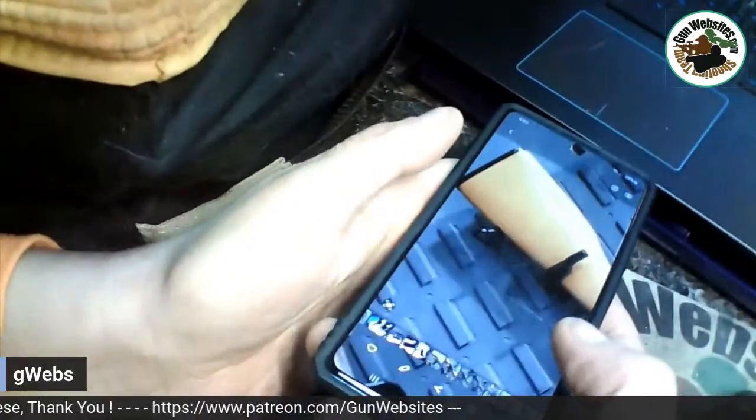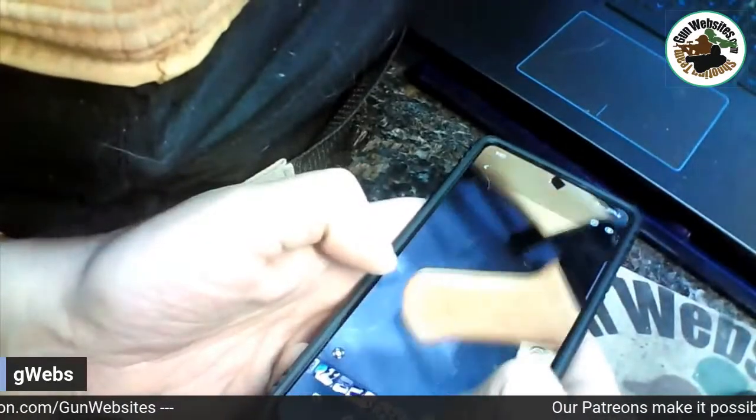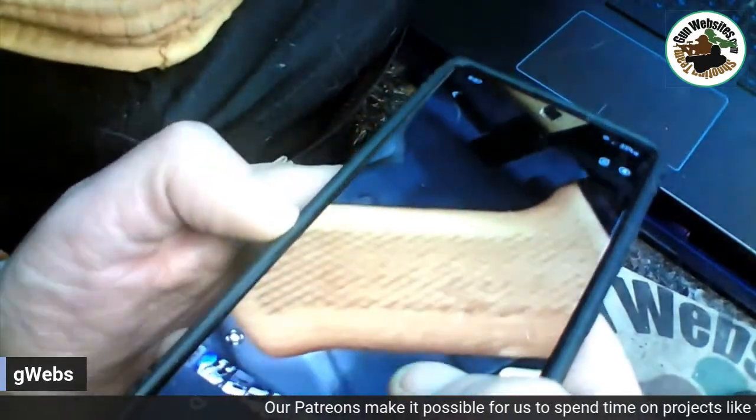All right, so there's the Chinese one, pretty decent. You can see some of the detail that they've got going on.